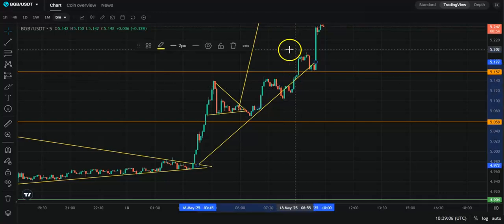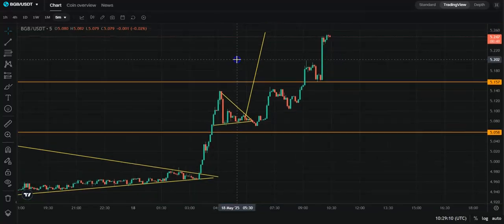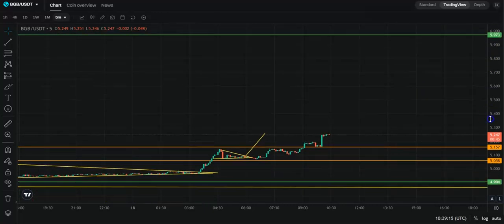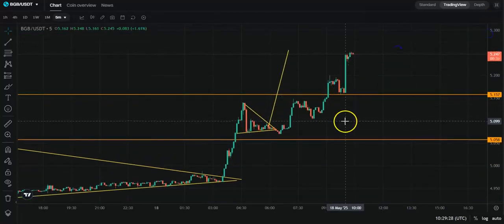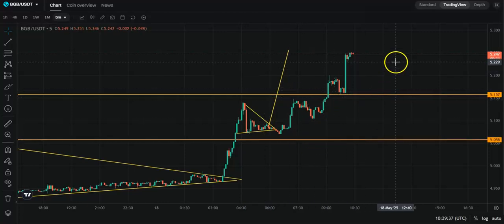Now, let me just get rid of this so it doesn't look like it's a trend line or anything. We need to be aware that the next resistance is up here at the $5.97 mark, and that is actually a weekly resistance. So keep that in mind, guys. It's pretty much open territory all the way to almost $6. So as long as we seal a daily candle above $5.15, then yeah, we'll be looking pretty good, guys. Because these orange lines here are daily resistances.